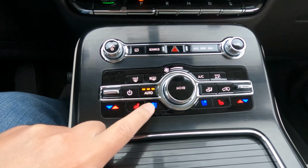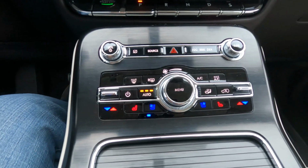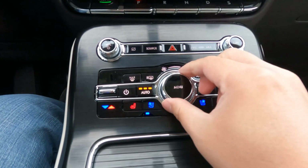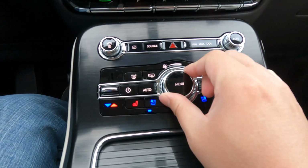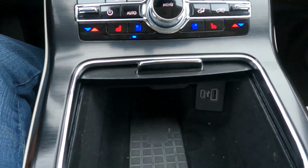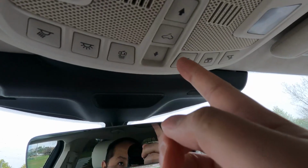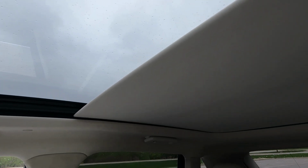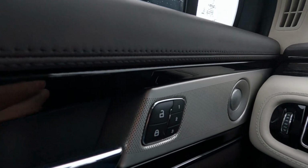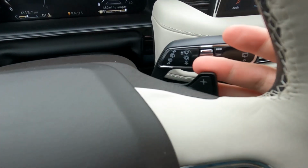Now on this floating console, you pretty much have everything. You know, heated seats, ventilated seats, of course, your climate control, your volume knob, your tune knob. Pretty self-explanatory. Now underneath that, you have a wireless charger pad, 2 USB ports, and of course 2 cup holders. Above, you do have HomeLink buttons, and you have a giant panoramic sunroof inside this black label. Other features that you get in here include memory seats, power folding mirrors, and paddle shifters.